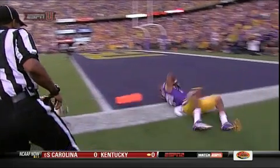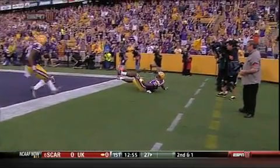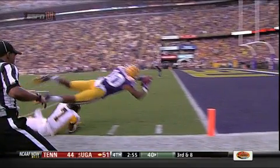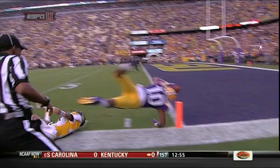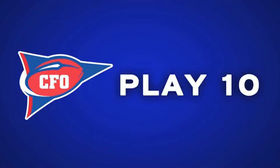But as you'll see from right here, he touches inbounds, the ball breaks the plane, and for a 78-yard run, this is great positioning to get to the goal line by our field judge, and a good call and good work to check off with your other officials.